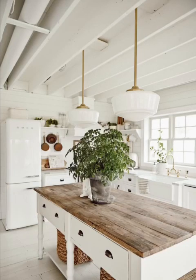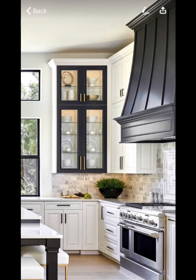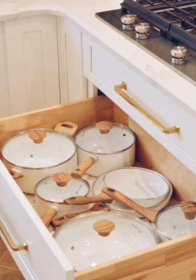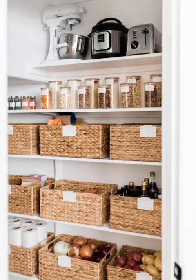Today we are diving into the world of kitchen organization, a topic that's close to every cook's heart. Whether you are a seasoned chef or just getting started in the culinary world, having an organized kitchen can make your cooking experience smoother and enjoyable. In this video, we will be sharing some fantastic tips and tricks to help you transform your kitchen into a well organized heaven. Let's get started.